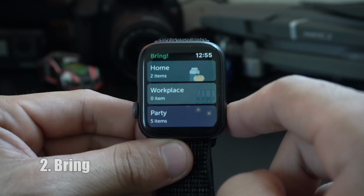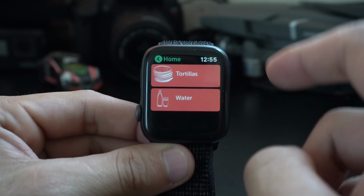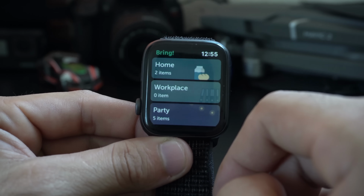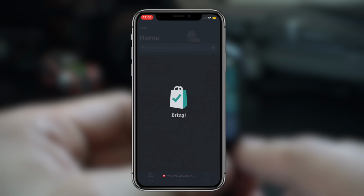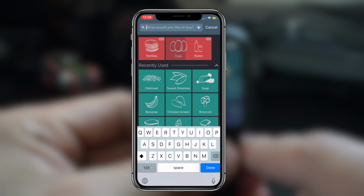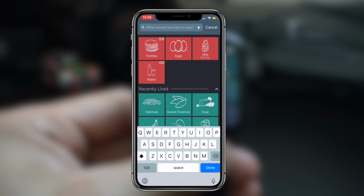Bring is one that I recently discovered. This is going to be our number 2 pick, and I find myself using this application a lot more than I was originally expecting. How I primarily use it: whenever I notice I'm low on a certain product, let's say eggs or milk, I simply launch the app on my iPhone, enter the home or whatever grocery category you have, and just type in eggs and milk, and it gives you the option of little picture icons.